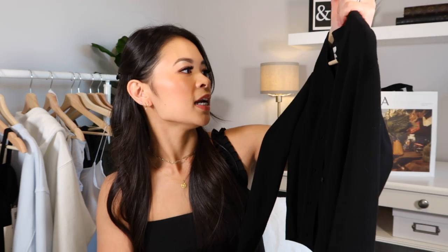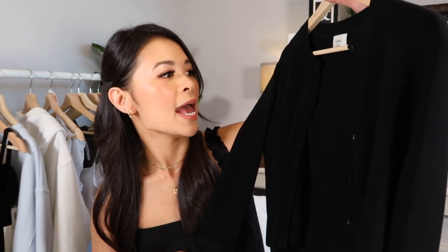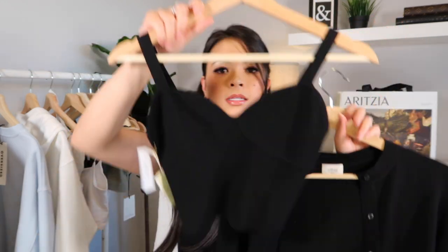and I got it in a size double extra small. It sounds crazy because I usually am a small, extra small at most in Aritzia clothing, but this one fits perfectly in the double extra small, so I would size down. And this actually pairs really well with the Sicily sweater. This is just called the Sicily sweater. Yeah, so this is a sweater.